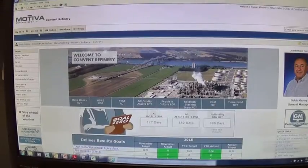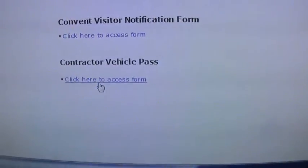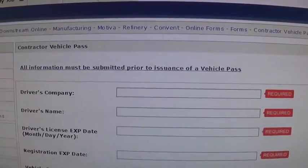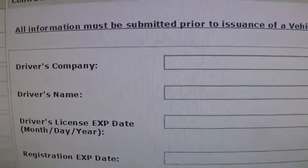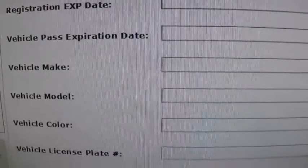All right, if you're an authorized Motiva approver, you can go on the home page under Forms on the security page, and there's a link for a contractor vehicle pass. Again, only the authorized approvers can submit that form, and it'll go to the badging office. Once all that information is complete, you'll get a notification that the tag is ready for pickup and send the contractor to the badging office to get that tag. If you're not a Motiva approver and submit that form, it will be denied.